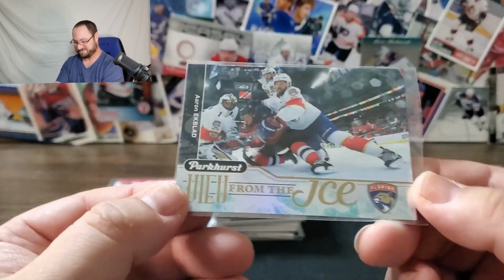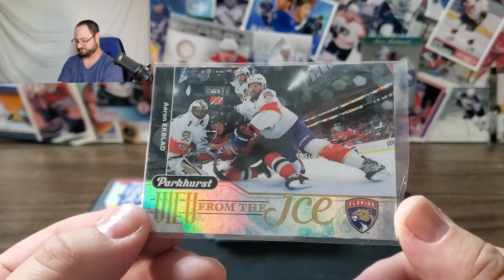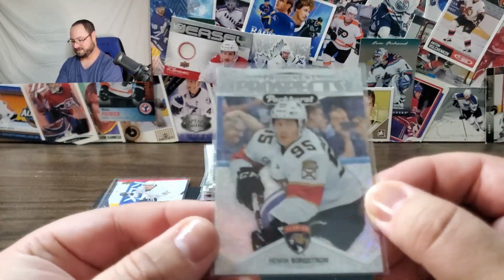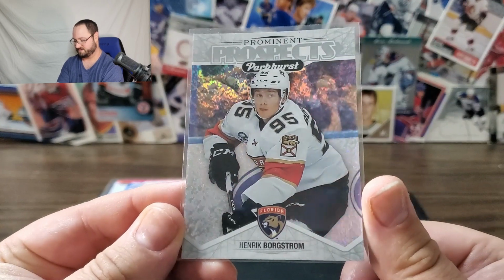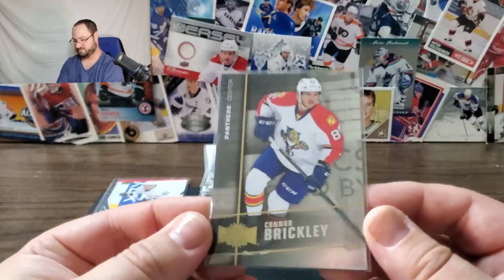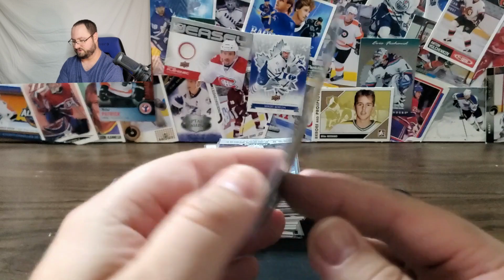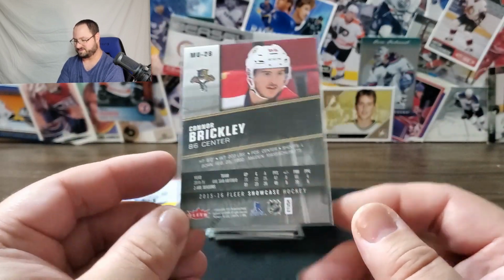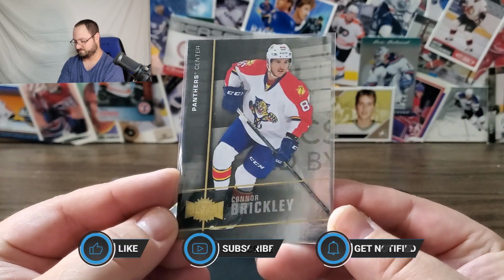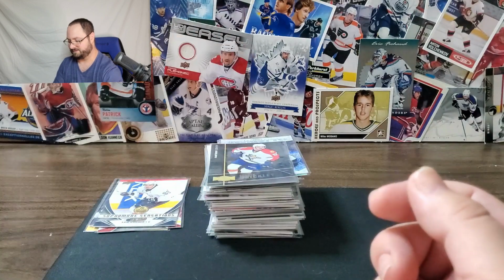All right, next up, a View from the Ice, Aaron Ekblad. Next up, what do we got? Borgstrom, prominent prospects. Okay, Connor Brickley from Metal Universe, which is a subset in the Fleer Showcase in 2015-2016. I have a huge chunk of these. I doubt that I need that, actually.